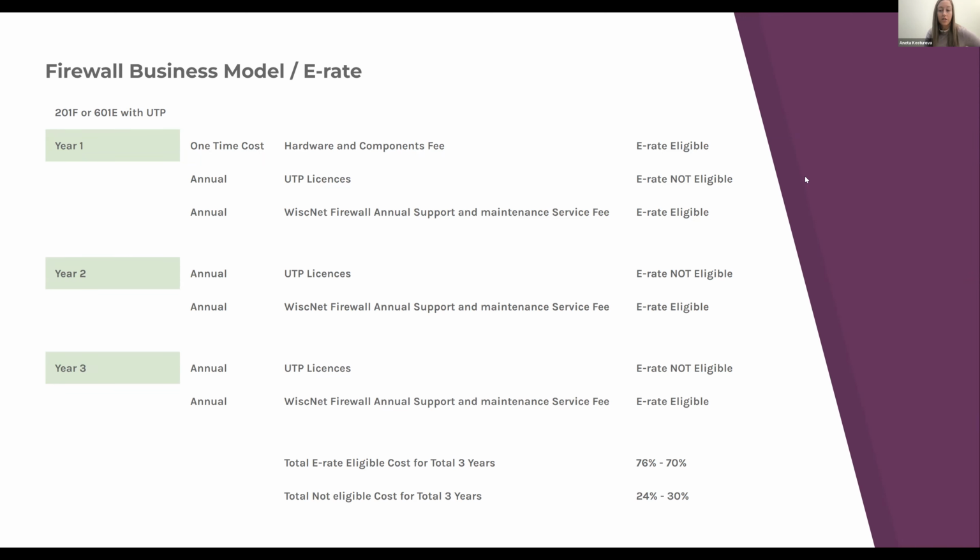Again, if you have any questions about current pricing for firewall, or you want to learn more in depth, you can always contact our team at Member Success at WiscNet.